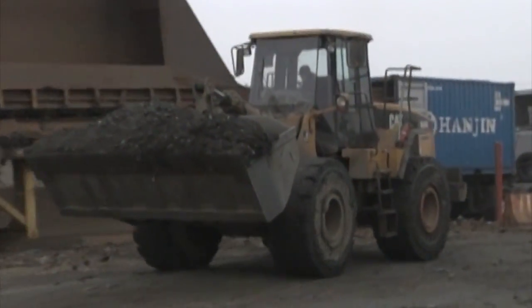Right behind me. Right behind me? Yeah, we're happy to have our own steel mill right next door. That's not ours. It belongs to a company called Tamco. But we ship a lot of our product right next door to them.